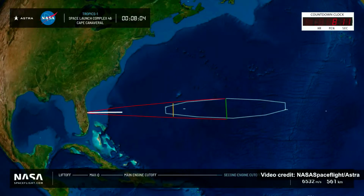And now we see the velocity meter starting to decrease. We'll await a word from Astra on what this means. This may indicate an early shutdown of the upper stage engine. We'll stand by.